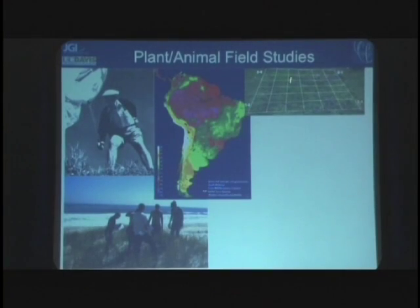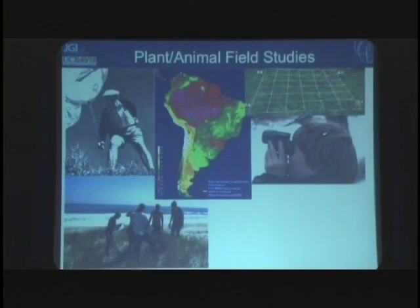You can go out and collect organisms. You can go do studies at a particular site. You can use satellite imagery to learn about plants and plant diversity. You can make nice grids and study the diversity in each of these grids by counting organisms.